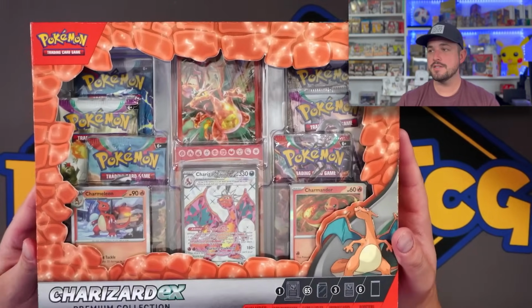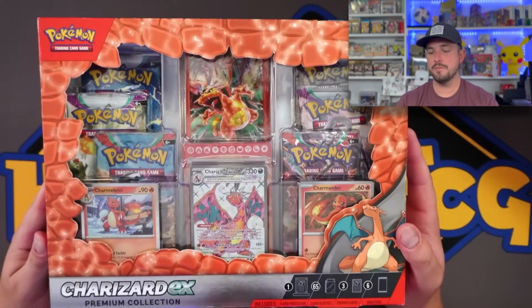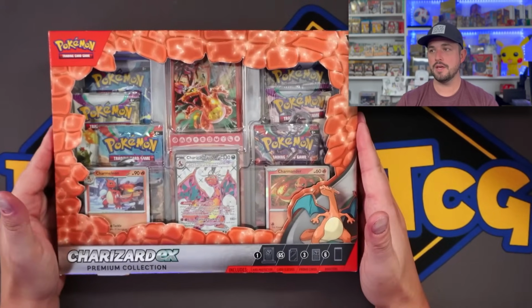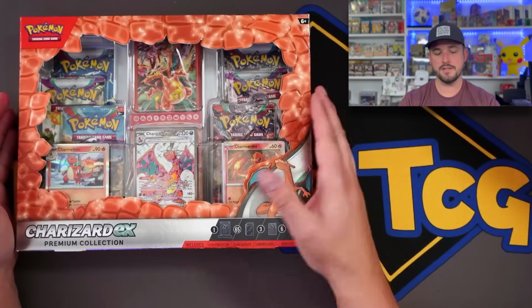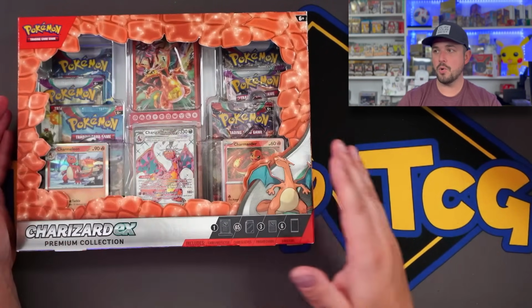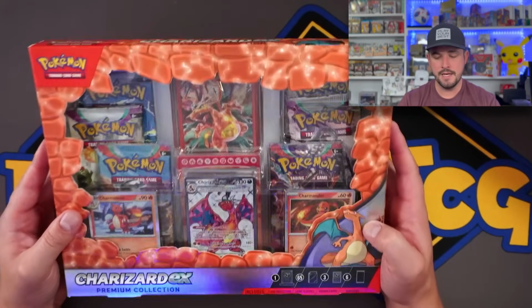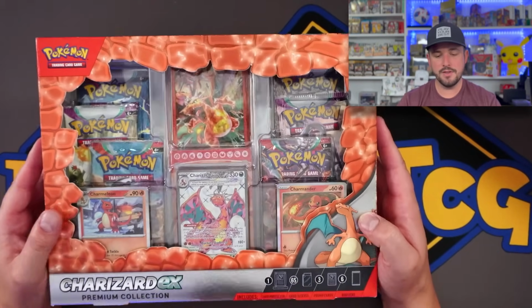So, here's the box, guys. I mean, it's super dope. This is a premium collection box. You can see right here, super thin, super small. Like, most of the other premium boxes, if I put it up in the top corner, it would expand all the way down here. So, they've slimmed down the boxes, which is great. Saves resources, saves all the things. You get some extra goodies in here.